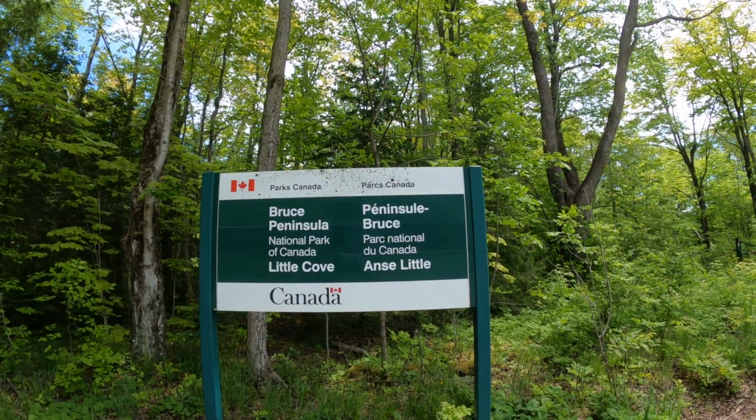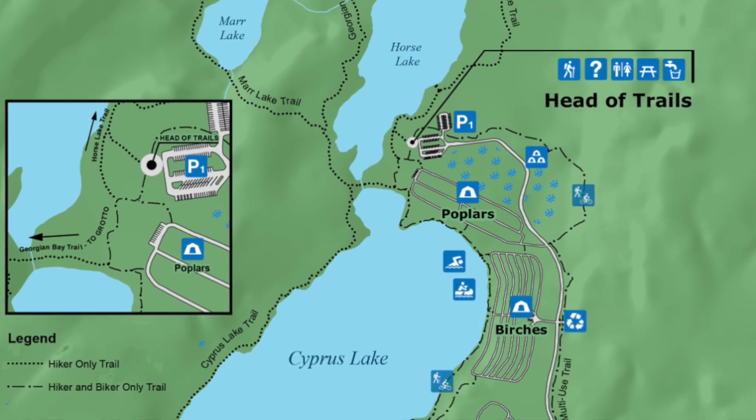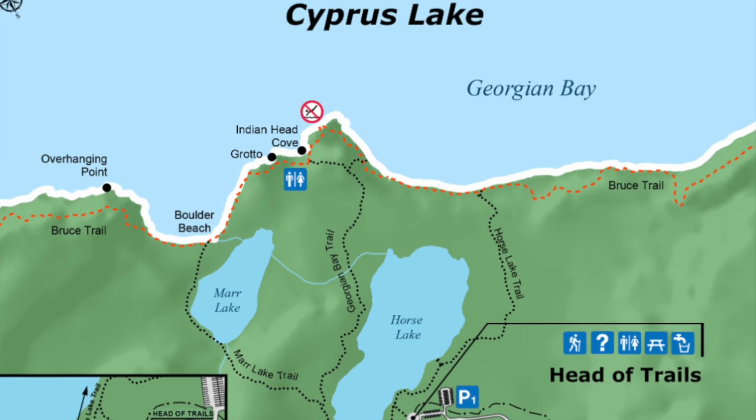The second way to see the grotto, and the most popular way, is to go through the main gates of Bruce National Park at Cypress Lake. Cypress Lake offers camping and day hiking, as well as visiting the grotto. Camping and day hikes both need to have reservation in advance. Keep in mind that if you want to paddle once you get to the grotto, the hike from the parking lot to the water's edge is 1.5 kilometers.